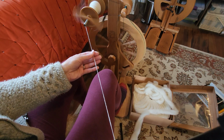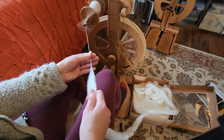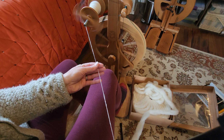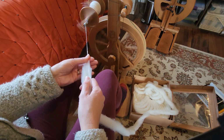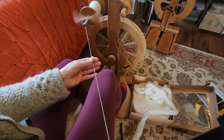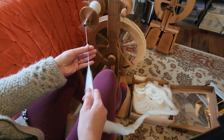A very light hand, which is why I say it's not the best for beginners, because let's face it, when you start out, letting go is terrifying. It can be terrifying when you're not a beginner. So, okay, I hope that helped a little bit.